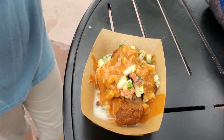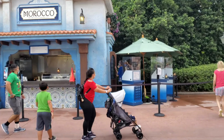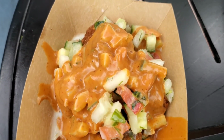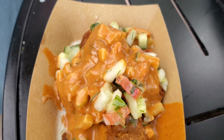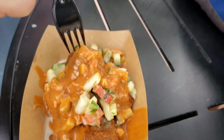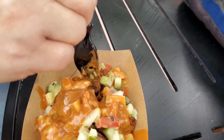So we stopped at the Moroccan Pavilion at their food and wine booth, and Jennifer grabbed the infamous hummus fries. Dig in. All right, let's see. I've been wanting to try these for about a year now.